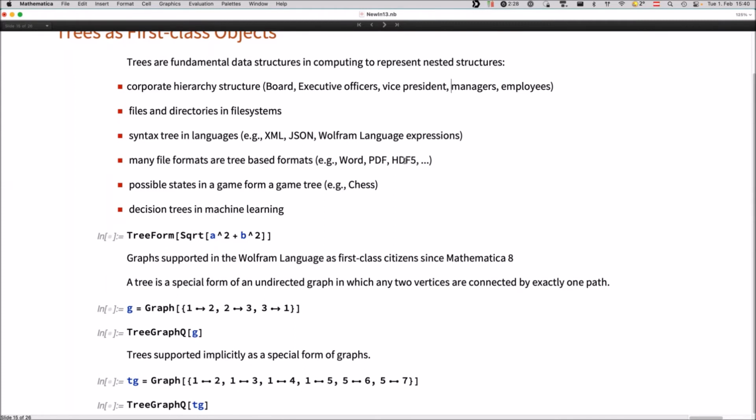And also in many computations, the actual states in the computation form a tree. Like, for example, in a chess program, each move creates a game tree where each move is related to another game position in the tree as a parent. And also you have, for example, decision trees in machine learning. Also, for example, in compression, you may have Huffman trees. So this is a very basic and uniform data structure which is now available in Mathematica.